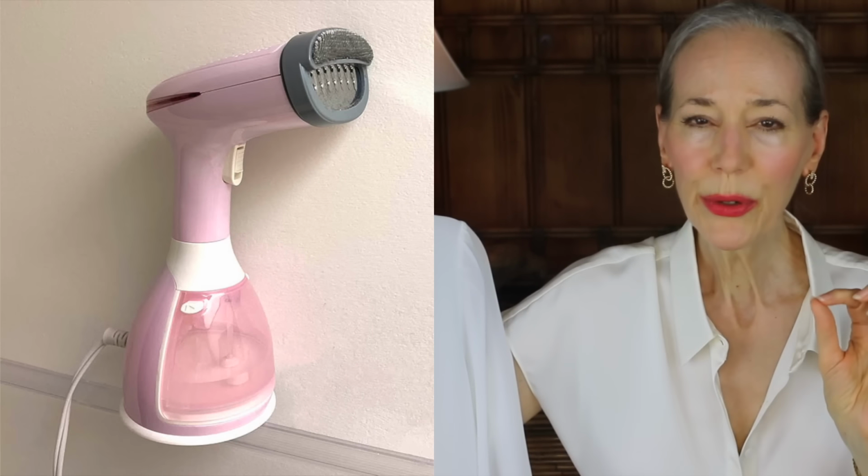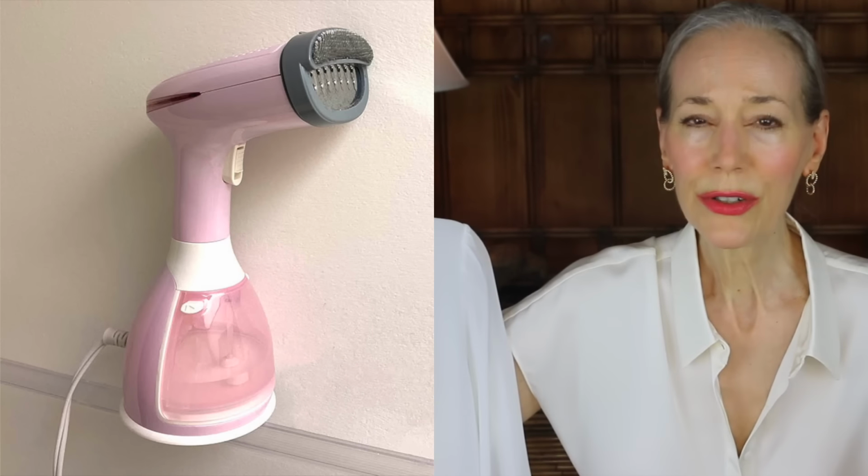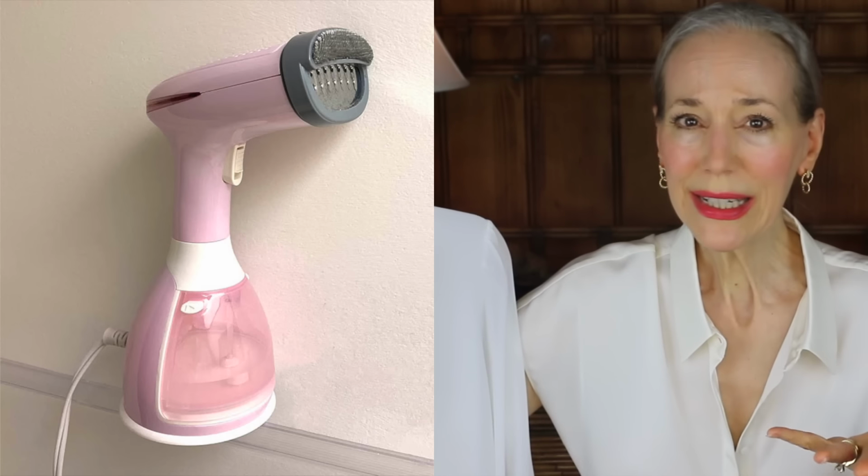Speaking of that, everything I'm showing you today, I used a steamer. In fact, I will put on screen my steamer. I have had this for quite a few years. I swear by it. It is not that expensive. It's so easy. It's small, compact, so even if you live in a small space, it does not take up a lot of room. I used purified or distilled water so it doesn't clog up, and it's so wonderful.